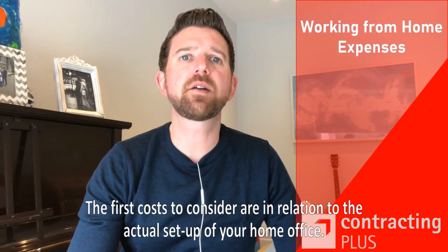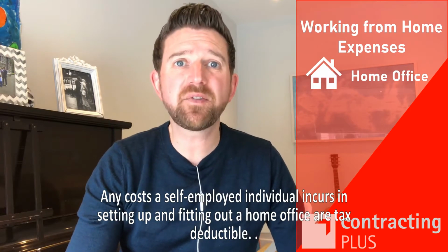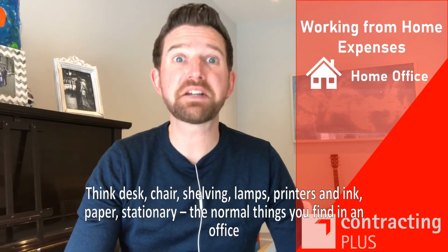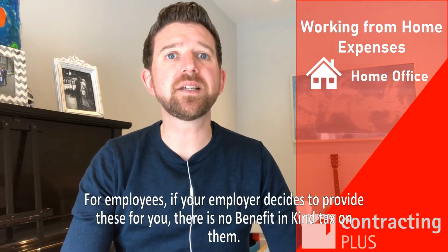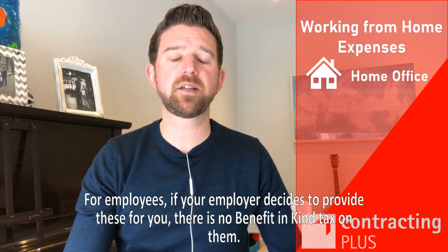The first costs are in relation to the actual setup of your home office. Any costs a self-employed individual incurs in setting up and fitting out a home office are tax deductible. Think desk, chair, shelving, lamps, printers, ink, paper, stationery, all the normal things you'd normally find in an office. For employees, if your employer decides to provide these for you, there's no benefit in kind tax on them.